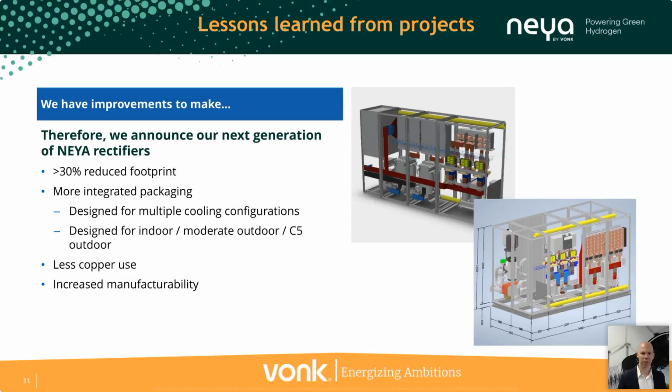And we've set it up in panels, so we can make it fit for not only indoor use, but also moderately outdoor use, as we call it, and harsh environmental conditions as well. And obviously, we put a lot of effort in to have less copper involved and increase the scalability of manufacturing.